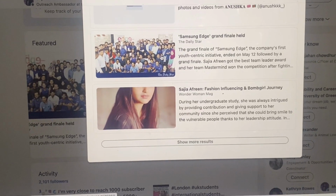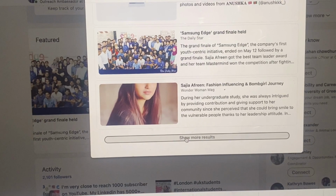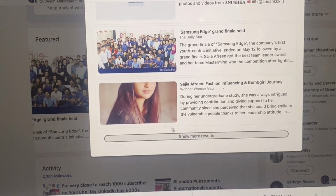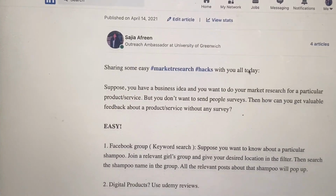So there was a newspaper feature as well, so I also shared this one. This is also a magazine feature in London where they featured me. Because my area is marketing, I try to write articles on these things.